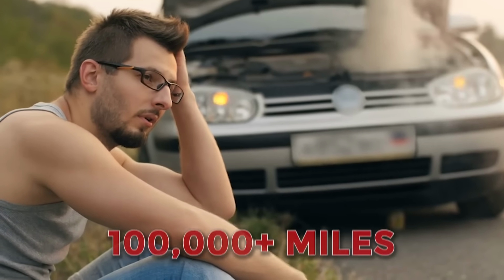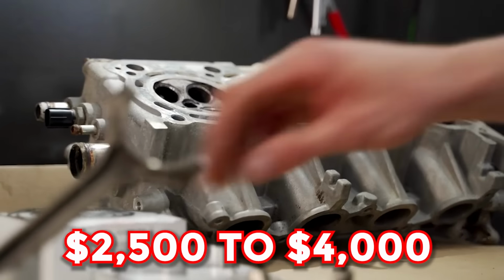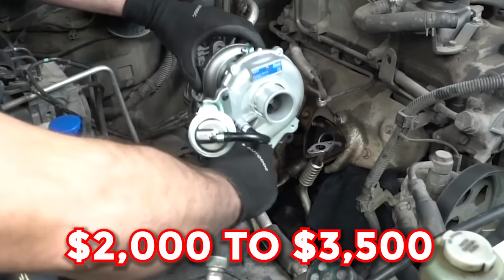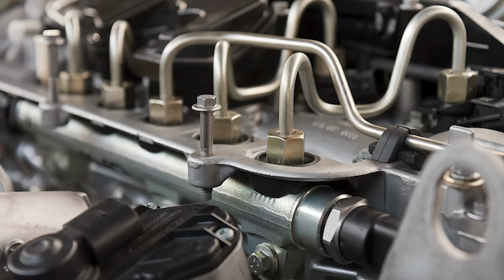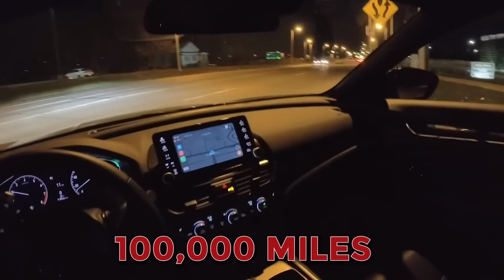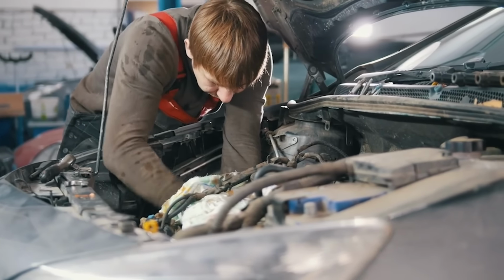Long-term damage, 100,000 plus miles. Piston ring damage from contamination, $2,500 to $4,000 for repair. Turbo failure from deposits, on turbocharged engines, $2,000 to $3,500 for replacement. Complete fuel system overhaul, $3,000 to $5,000. Add it all up, and using bad gasoline for 100,000 miles can cost you $10,000 or more in unnecessary repairs.